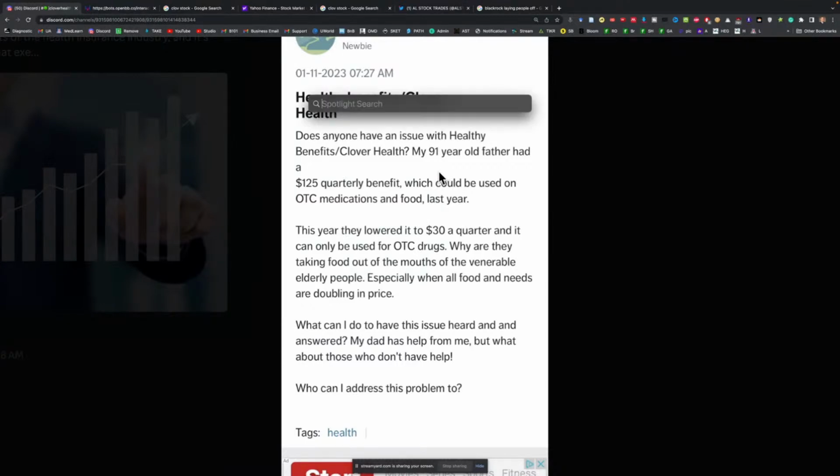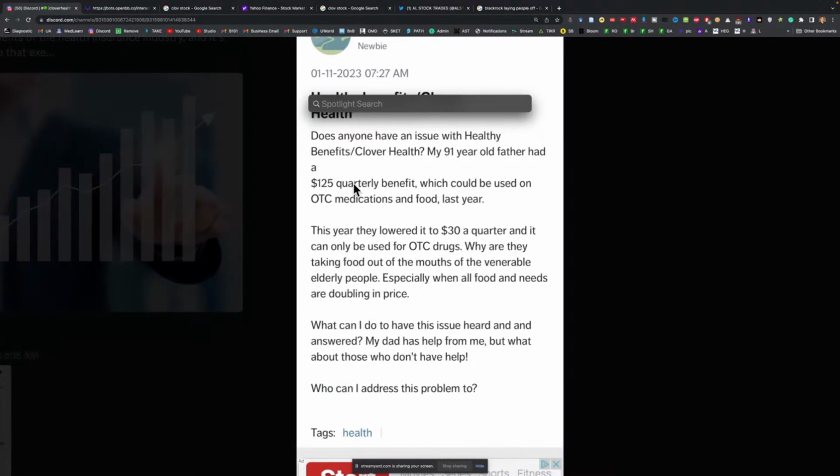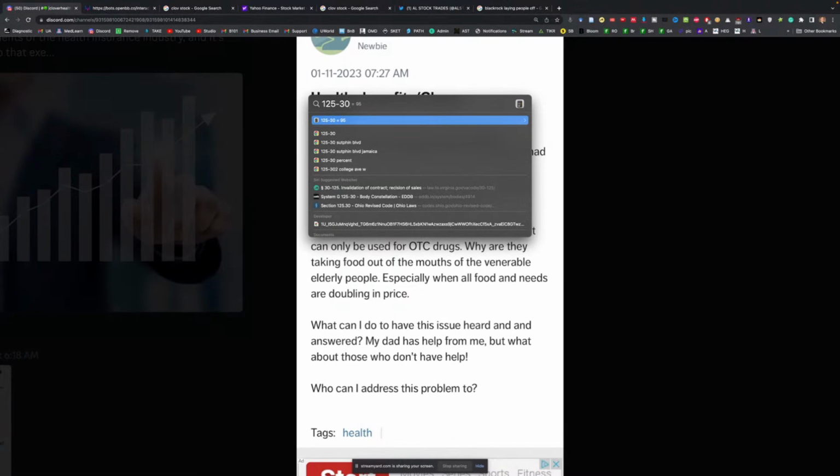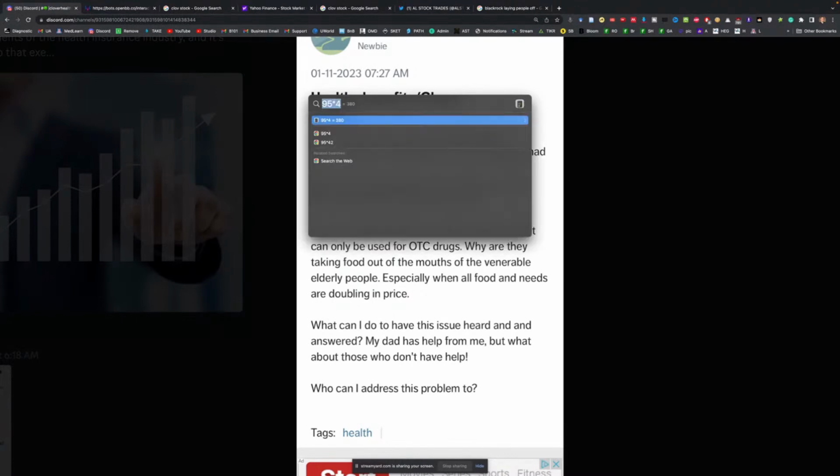So overall, you can go ahead and just look at it in terms of Medicare needing to reimburse Clover for these types of incentives, because unfortunately, Clover can't take the bill anymore, right? But overall, if you look at it in terms of 125 minus 30, they're saving what, $95? $95 times 4, they're saving about $380 per person. Let's say multiplied by 250,000 lives, that's around $95 million saved right there, right?